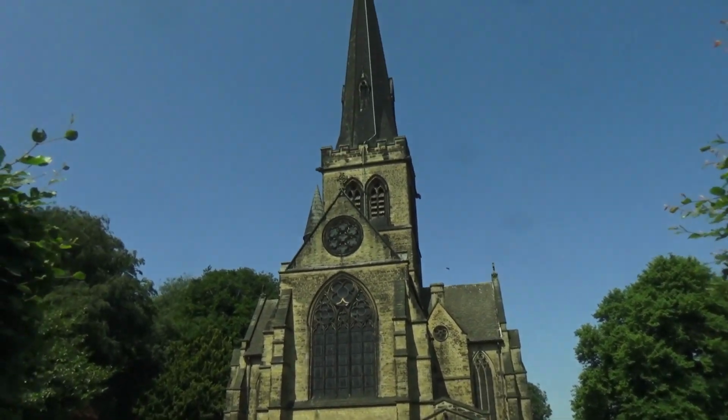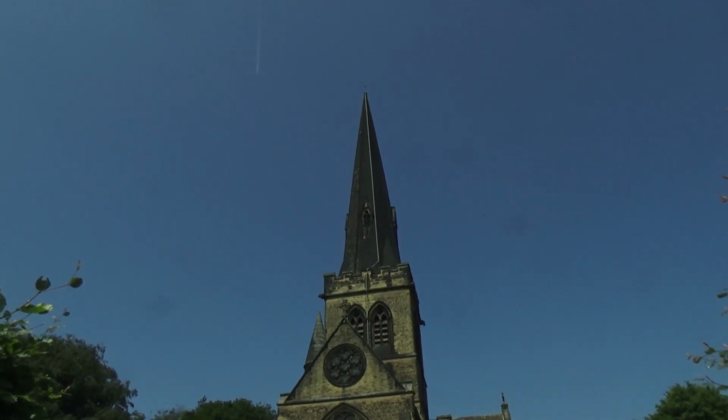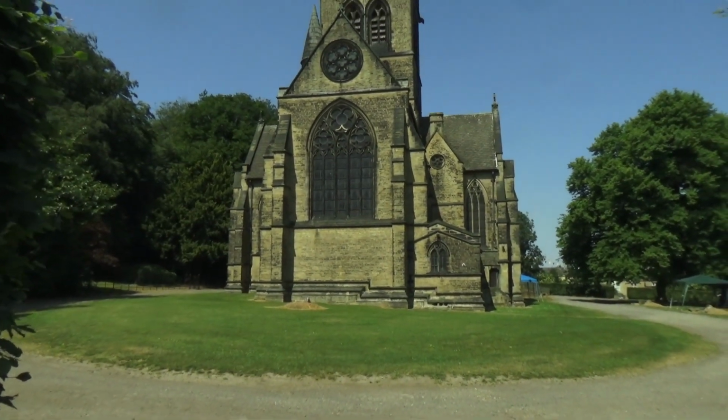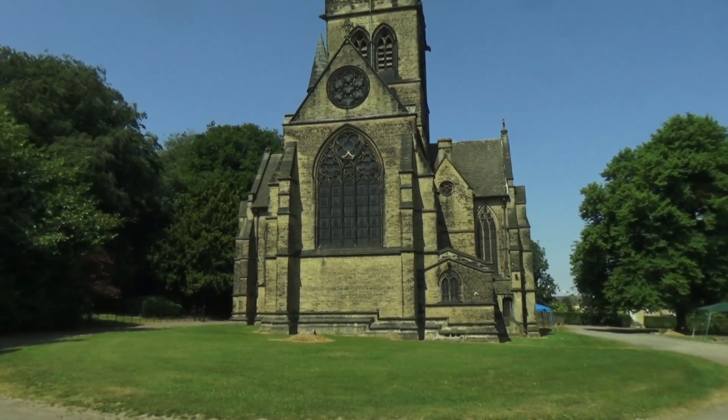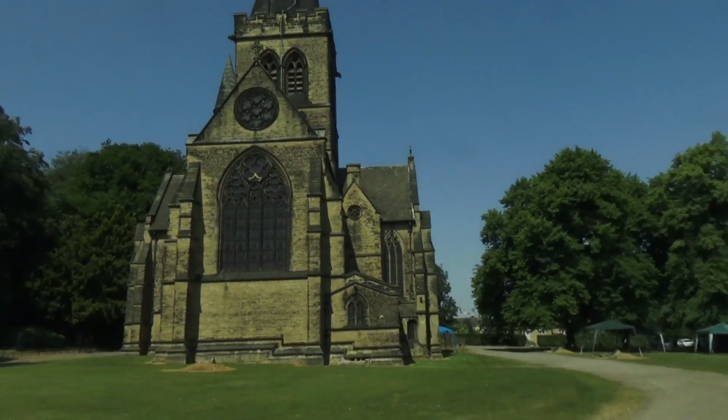So I don't know if the spire's been blackened on purpose or whether that's black from pollution. But like I said, I find it strange because I can't imagine this being a very industrial area just here. So why is it black?